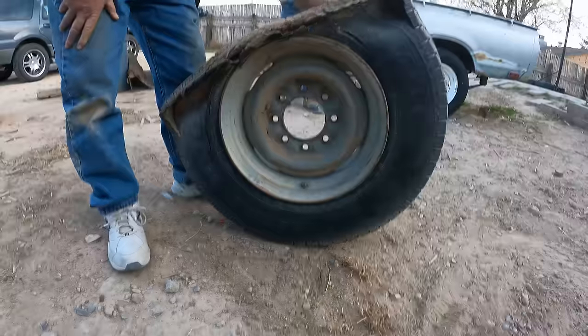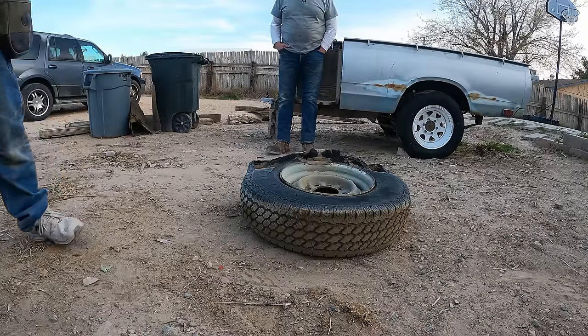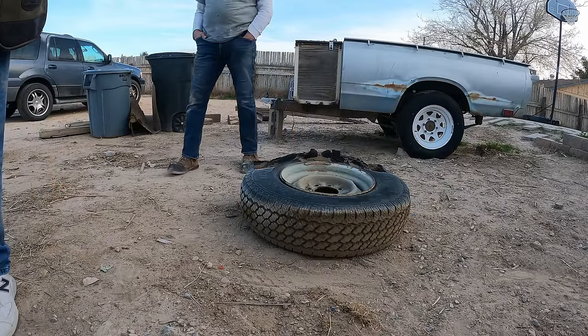Look, it's aired up on this side. Oh, yeah. Ready to go. I can't believe these drums aren't even rusted. It's incredible. I'm not used to that. Welcome to Nevada.